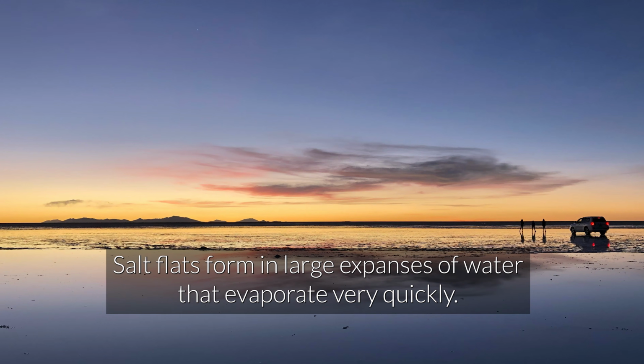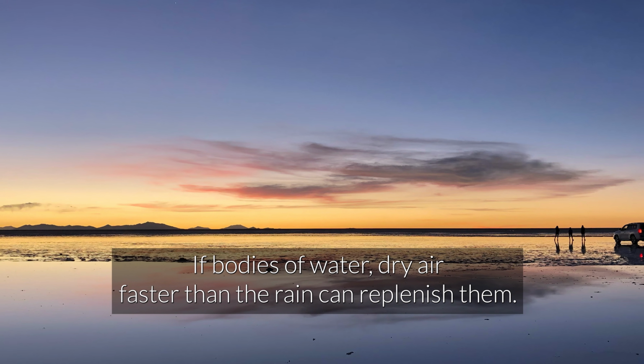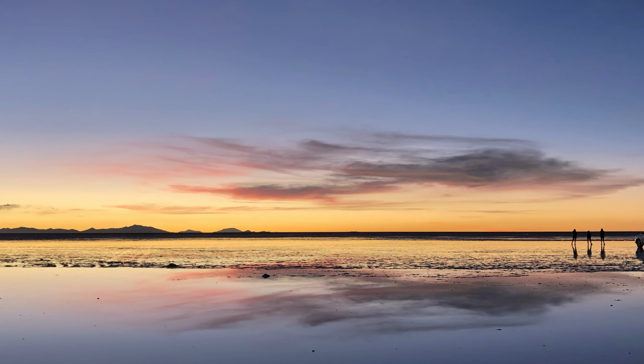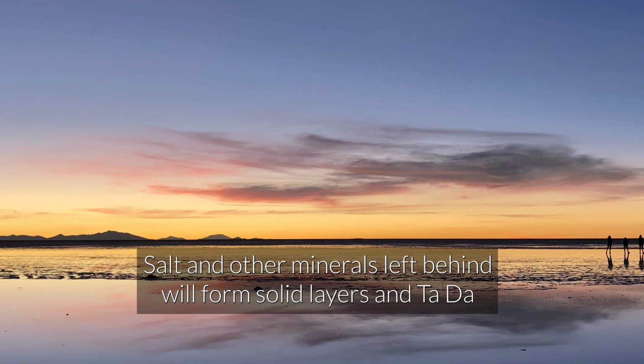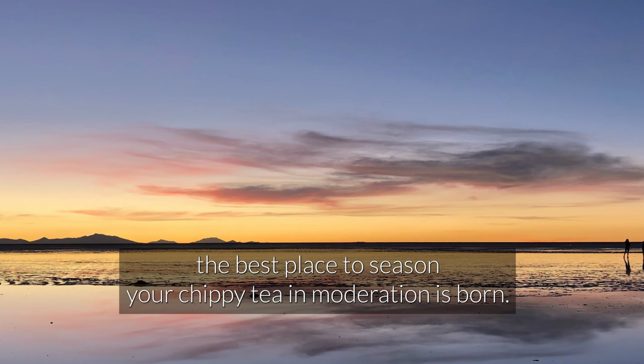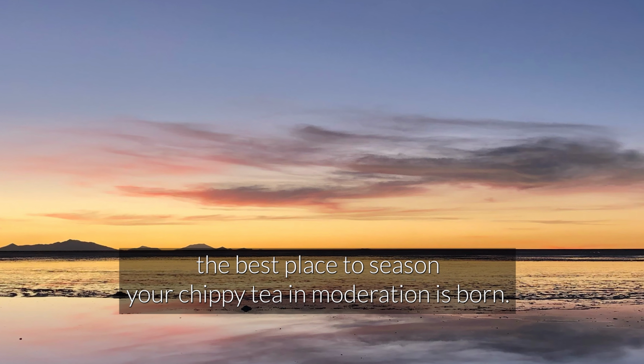Salt flats form when large expanses of water evaporate very quickly. If bodies of water dry up faster than the rain can replenish them, salt and other minerals left behind will form solid layers. And ta-da! The best place to season your chippy tea in moderation is born.